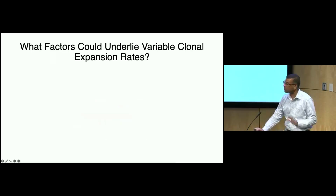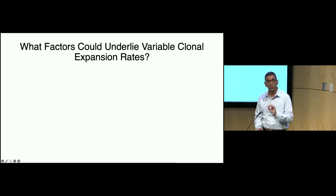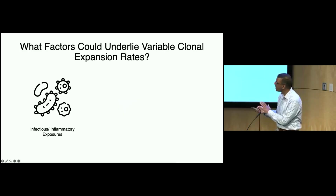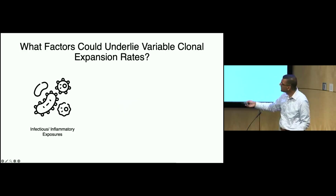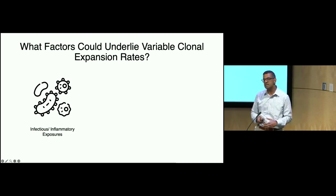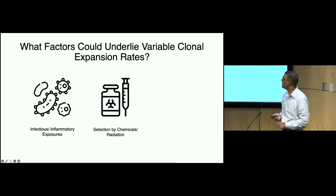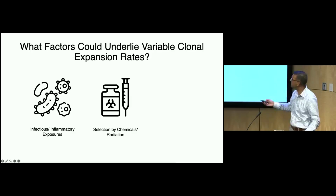Well, we know of a variety of factors. So we know from both observational and interventional studies in humans, as well as studies in model systems, that chronic inflammation and some infectious exposures can actually have a role in enabling some clones to expand in circumstances. And so certainly this has been and continues to be well studied and is really the subject of a variety of studies in model systems.